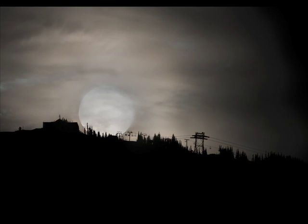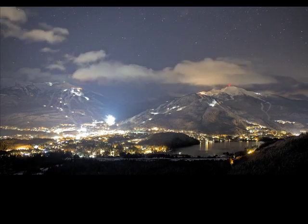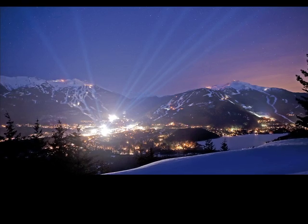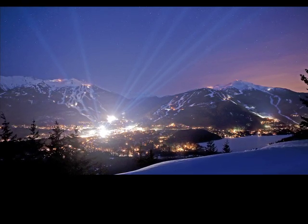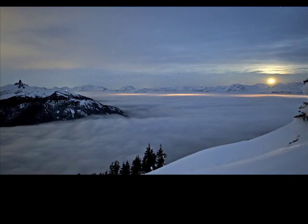The best part is when I don't have to do anything and it's just doing its thing, and I can just sit back and enjoy it and appreciate it as much as the camera is. A man of the dark, a worshipper of the sky, a star is born right here on Earth.